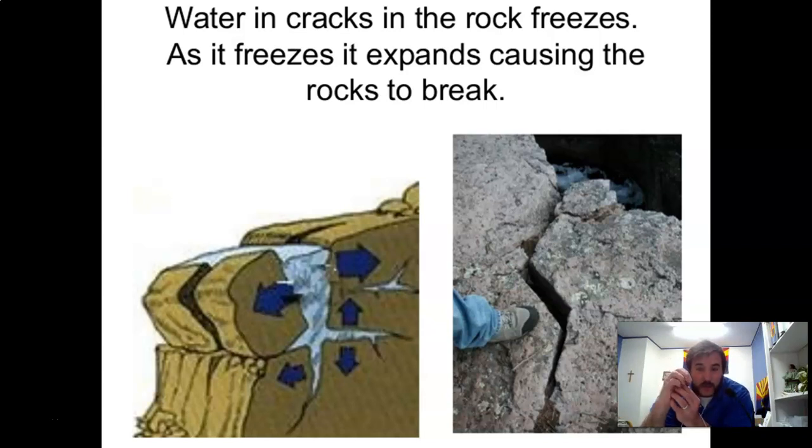And if there's only so much room for it to expand, it's literally going to be able to push the rock apart. And then the next day, if it gets to like 45 degrees, it'll melt again and keep flowing. But this might not happen overnight where it cracks this big, but over several years of rain getting in there, freezing, expanding, contracting when it goes back and melts into a liquid and goes on. But it can eventually make cracks so big that part of the rock falls down. That's physical weathering. That's taking a big, huge rock and splitting it into smaller rocks.